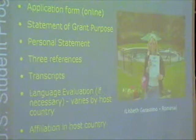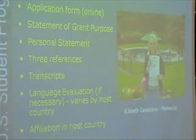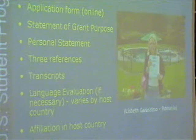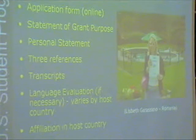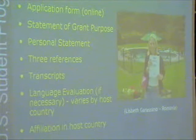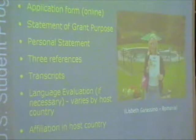There's a lengthy application form. You'll have to make a statement of your grant purpose, a personal statement that tells the committee and people here at the university about you. You'll have to get references, transcripts, which our office helps you get, so you don't have to pay or deal with that.